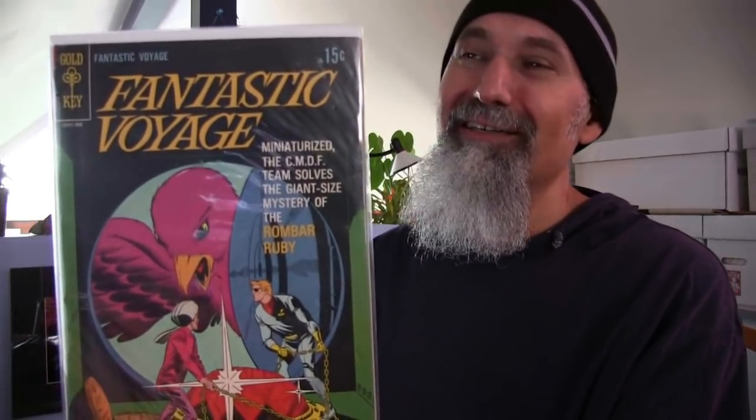Fantastic Voyage. Awesome. Fantastic Voyage number one, right? I've seen this go for much higher. From 1969, it cost me $2.22. And it's graded 4.5. Very happy to have this. Fantastic Voyage number one. Beautiful cover. Gold Key.